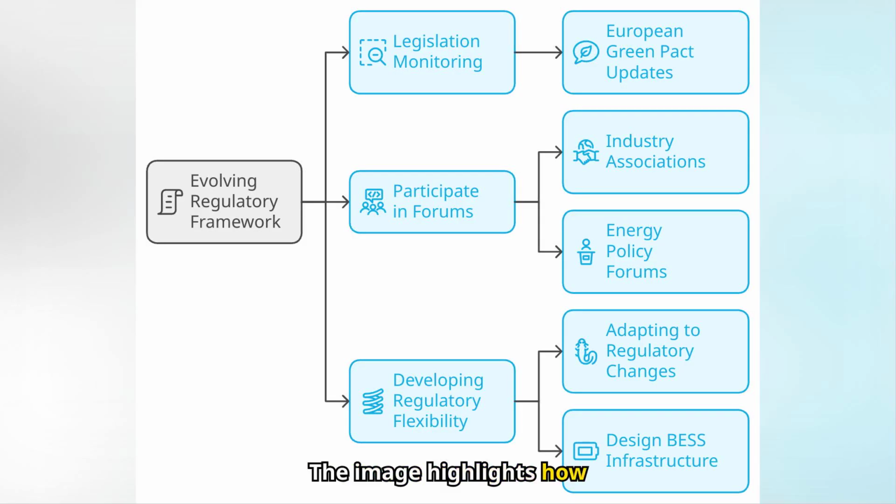The image highlights how regulatory updates affect the profitability and operability of projects. Regulations on network access, participation in ancillary services markets, and interconnection tariffs are constantly evolving. Staying current is crucial to meeting legal requirements and taking advantage of market opportunities.